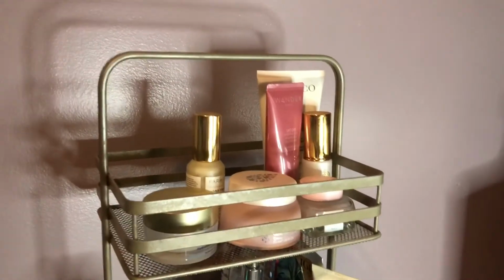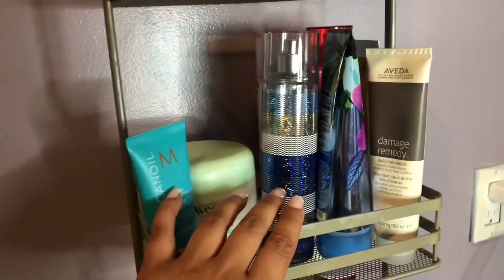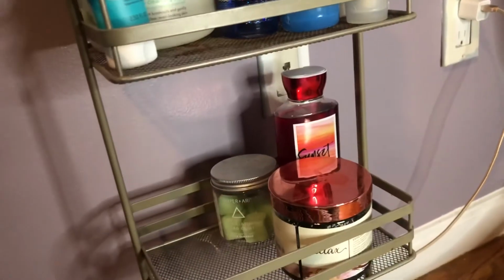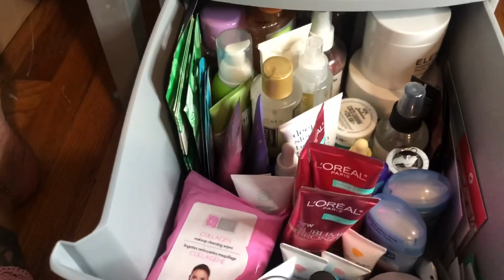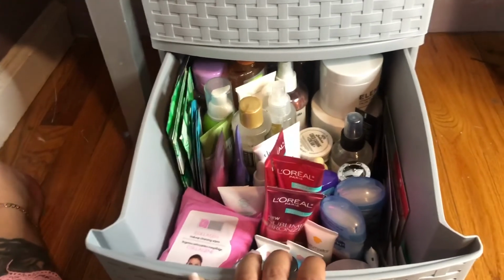All right, guys. So here you go. This is what I'm going to use every day. Then I have my hair products, my shower products here, and some more shower products down here. This is empty because I put extra shampoos and stuff down there. So I'm going to take this back to my bathroom, and yeah. This is my skincare drawer. Ta-da. And my extras, so my extra deodorants and stuff. But this is mainly my skincare drawer. And so exciting.